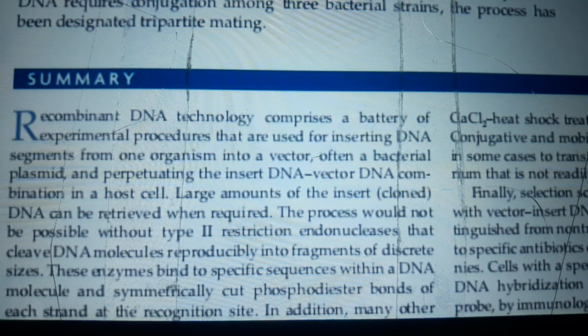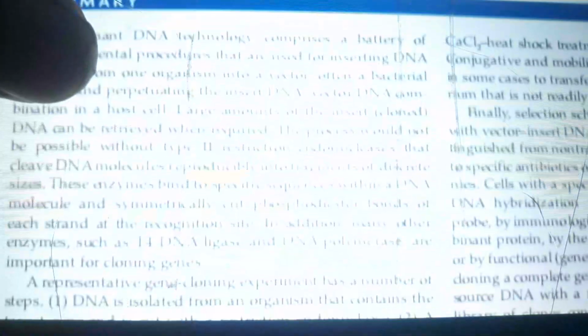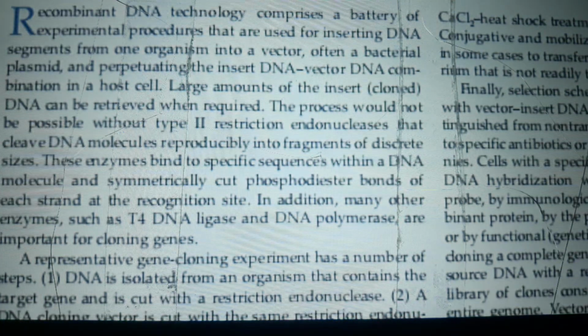Recombinant DNA technology comprises a battery of experimental procedures that are used for inserting DNA segments from one organism into a vector, often a bacterial plasmid, and perpetuating the insert DNA-vector DNA combination in a host cell. Remember this much for a definition or an explanation of what exactly recombinant DNA technology is. Large amounts of the insert clone DNA can be retrieved when required.